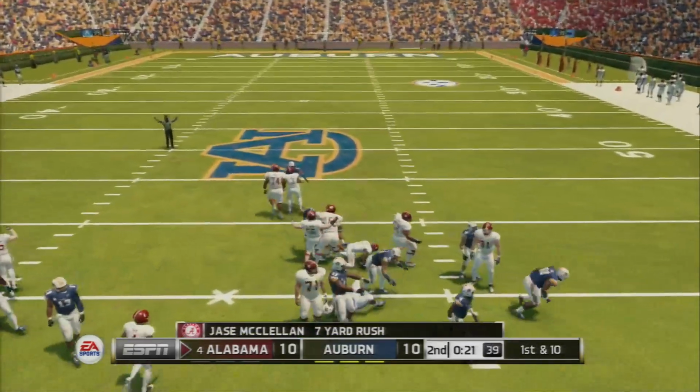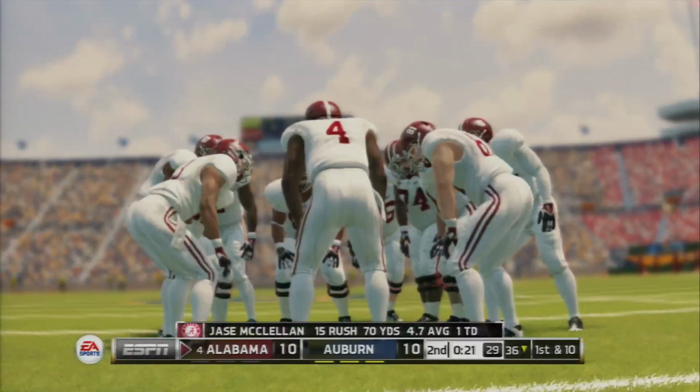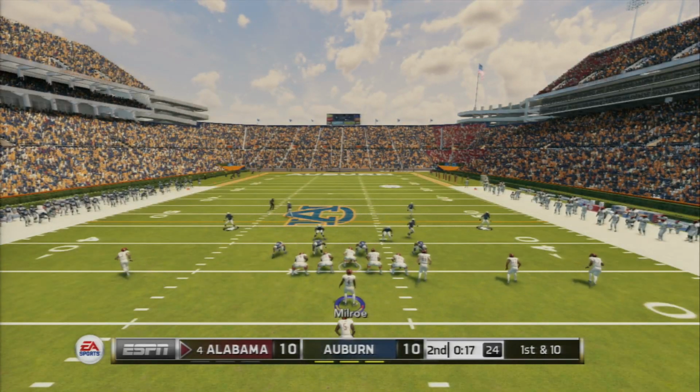Nice run up the middle. The defense can't be surprised that they're running the football, but for whatever reason, they're not stepping up when they need to be able to come up with a stop. Man left.